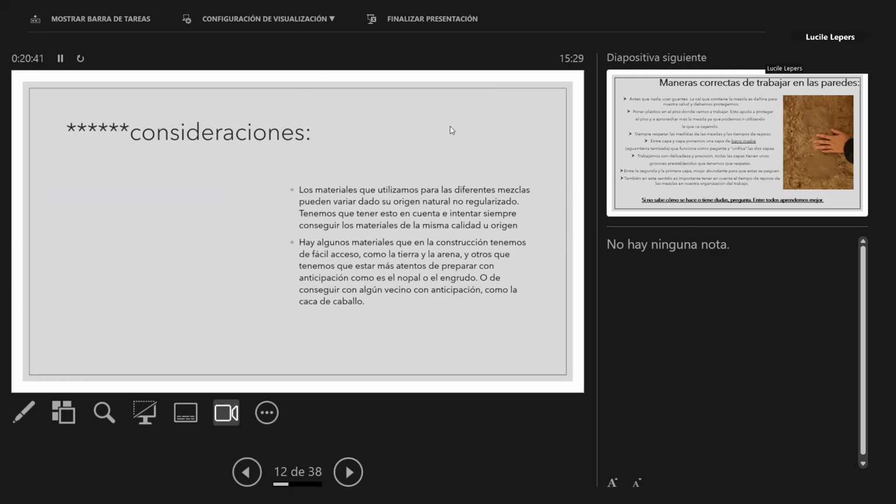So here I write some considerations. As we are working with natural ingredients, they are not all the same every time. So it's important to try to get the ingredients from the same place, like the molasses. In some places it can be more liquid, in another place thicker. So it's important to look for always the same, or if not, take that into account. Also, some materials are easier to get, for example the earth that we have on the land or the sand that is already there. But for the materials that are not already there, like the horse manure, the cactus, and the engrudo, we really have to make sure we have all the materials at the moment we start the mix.